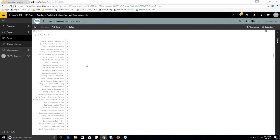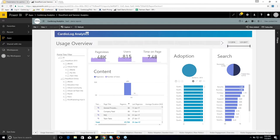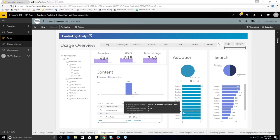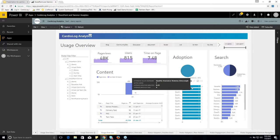And now here at the bottom, we have all of these people in the quality assurance team that haven't been active. So this is something where we can say these people at the bottom of the quality assurance team may not be active for a specific reason, or they may not know how to use SharePoint well. This is where we can maybe allocate some training to those people that are lagging at the bottom. And maybe we can have someone up at the top here help out those people at the bottom.